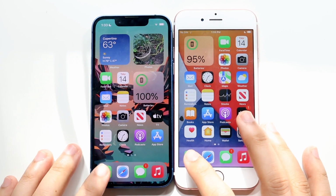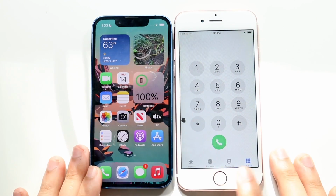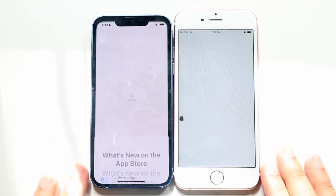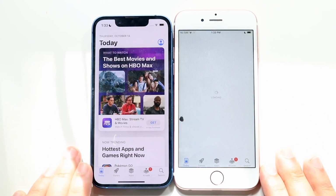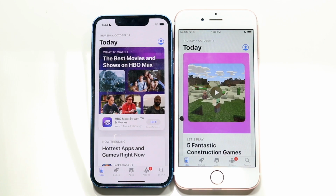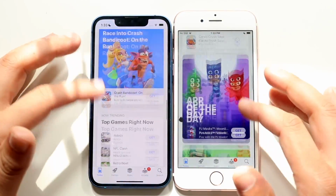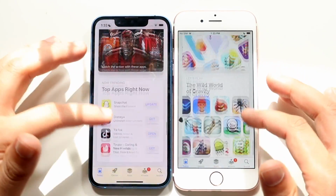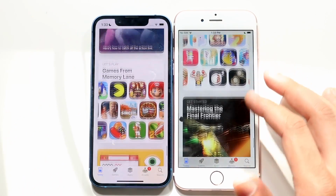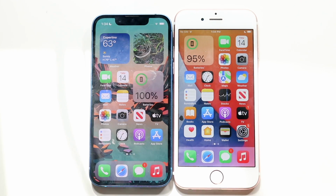Let's do phone calls, 3, 2, 1. And I want to say the 13 mini was faster, but the 6s was still pretty fast. Let's go into their app stores, 3, 2, 1. And the 13 mini did get into a little pop-up, but it was still faster than the 6s. So we do eventually get into it on this phone, definitely a little bit slower on the iPhone 6s. Scrolling through, I'm definitely getting a smoother experience on the iPhone 13 mini than on the iPhone 6s. Hopping out of this specific application, let's go and get into something like settings.